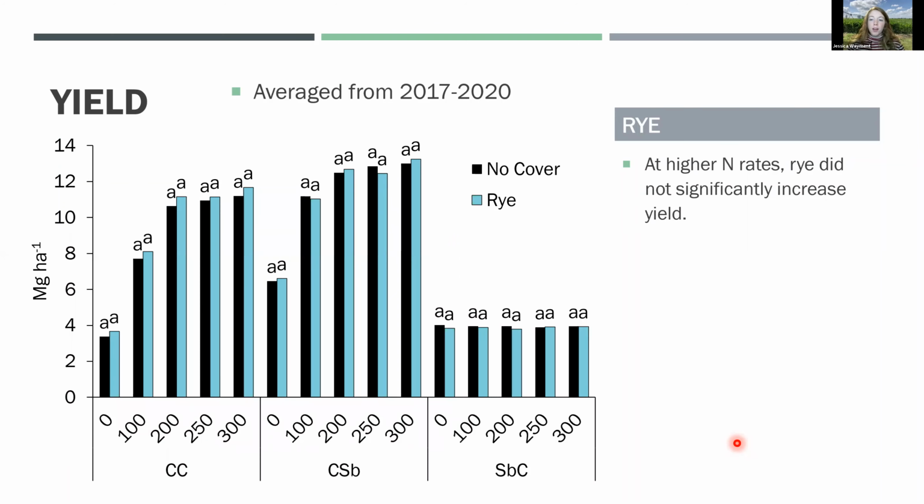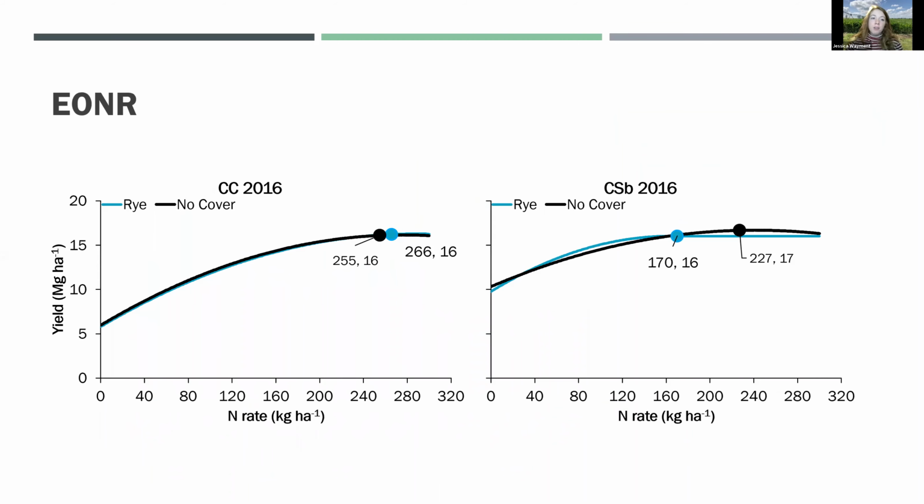And comparing rye and no cover yields at each of the nitrogen rates and the 3 cropping systems, both rye and no cover showed positive corn yield response to the nitrogen applications. And at the higher nitrogen rates, rye did not significantly increase yield compared to no cover. And I'll talk about why this is important in just a few slides as we go on. So moving on to EONR, this graph is showing the nitrogen rate on the x-axis with yield in megagrams per hectare on the y-axis. And this is the quadratic plateau regression line between rye and no cover.